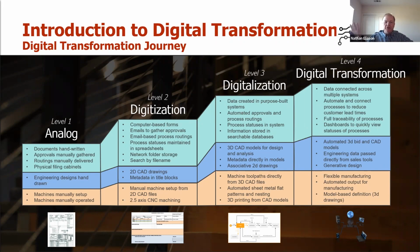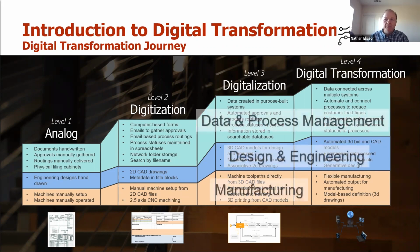Forget about constraints, but how would I do this if I could do it in an ideal way? And so what I want to do is walk you through that with an example today. But before we get to the example, we're going to set the table, if you will, to understand some common problems and themes that I see as I've spoken with hundreds of manufacturers over the past decade.